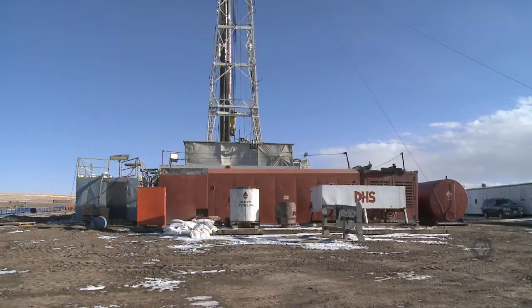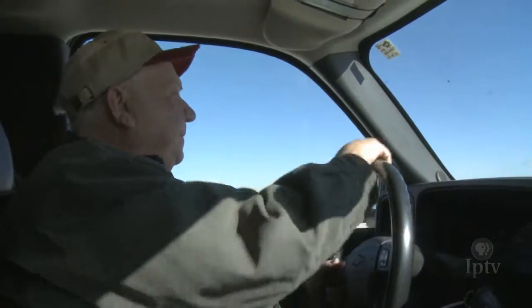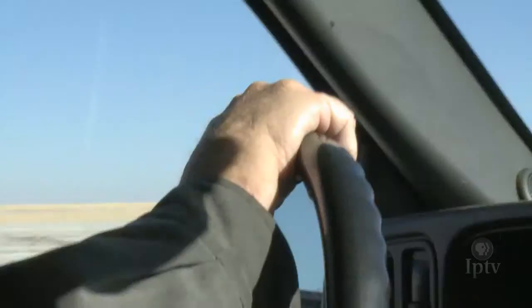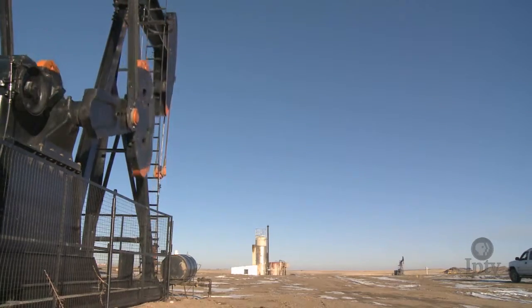This conventional vertical oil rig sits on top of farmer and rancher Charles Anderson's land. He and his son farm in Nebraska and Wyoming. They have pumps on either side of the state line.